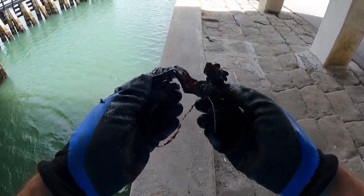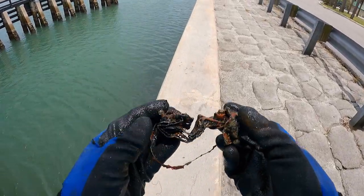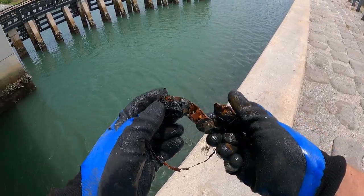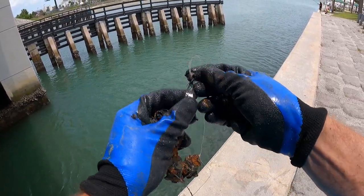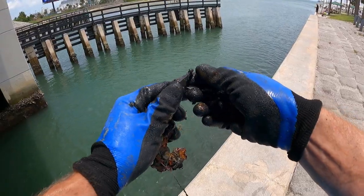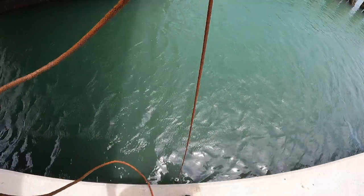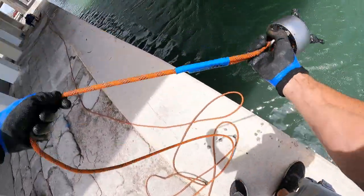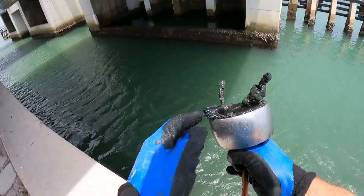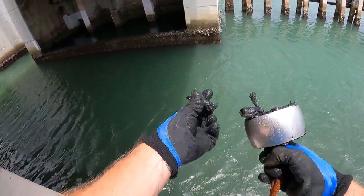What is this guy? I don't know what that is really. Some twisted up piece of metal. Got a nice lead weight. Look, that thing's bent. Dadgum. I'll take that too. There's something hanging off of the bottom of it. That's part of another rod and reel there. No, that's part of it too.